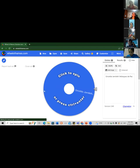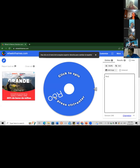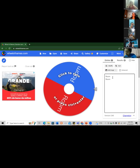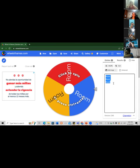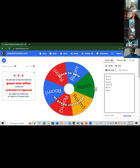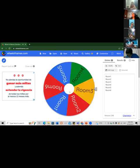Hi. Vamos a hacer la wheel of names again. Tenemos 6 rooms. Para ver quiénes son los primeros. 1, 2, 3. 5, 6. Okay, let me see. Pueden ver mi pantalla, ¿verdad?